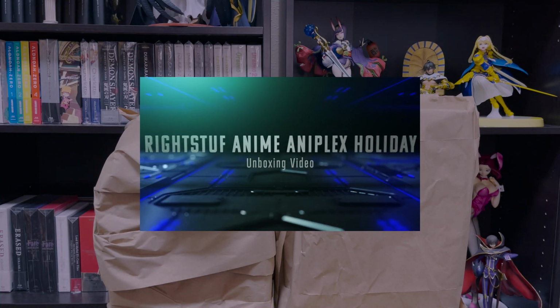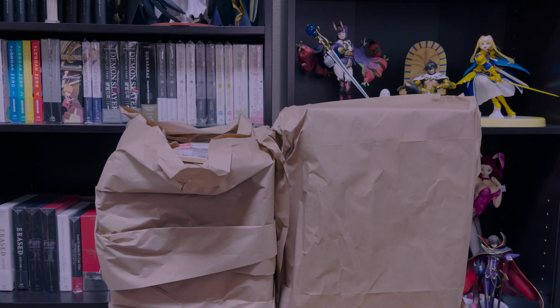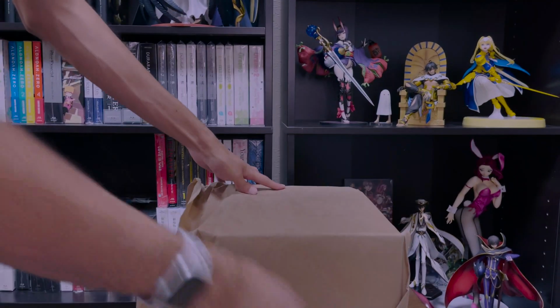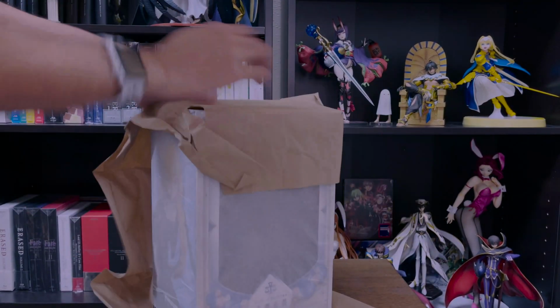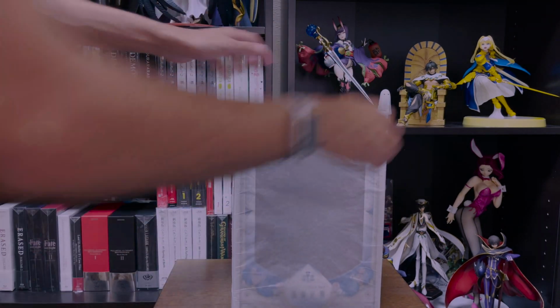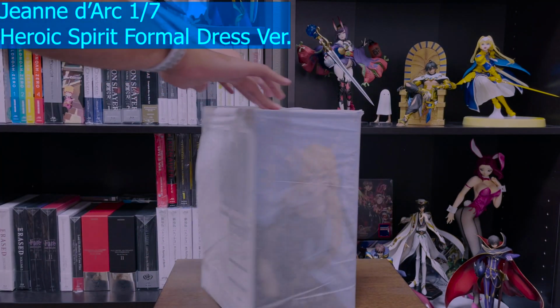Today I'm going to be unboxing my pickups from Rightstuf Anime's Aniplex Holiday Special Sale. So it seems like Rightstuf got some extra stock of figures from Aniplex that have been sold out for quite a while, and it was really nice to be able to pick a couple of these up for prices lower than their original MSRP. To kick things off, we have a 1/7 scale figure of Jeanne d'Arc.